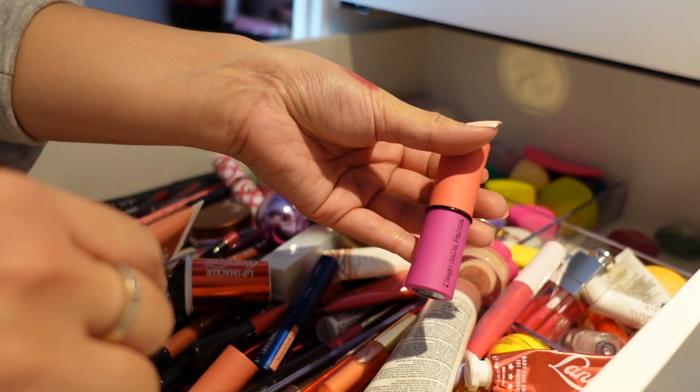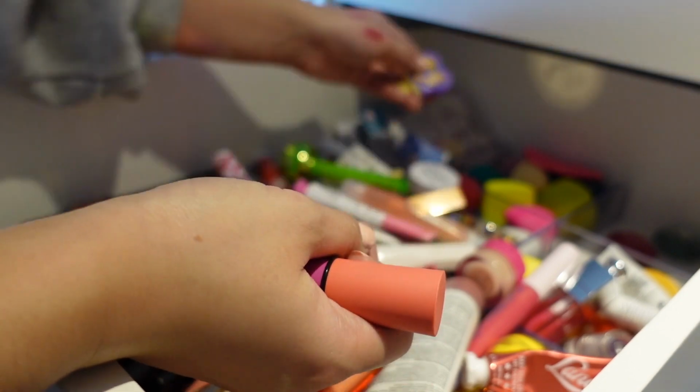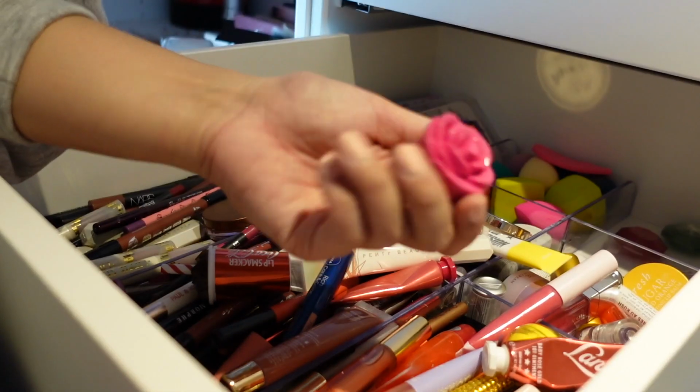I'm gonna say goodbye to this lip balm. Look at that, it's so cool, but I just don't use it. Lion King lip balm, oh my god, in love. Only Primark could do that. These are unfortunately out of date, so I'm gonna need to get some new ones. These are the Elizabeth Arden 8-Hour Cream. So amazing. This is out of date as well.